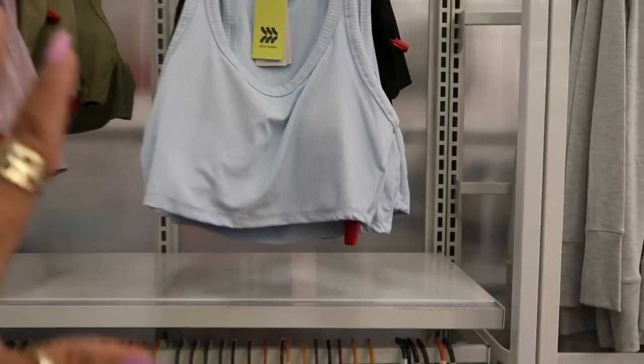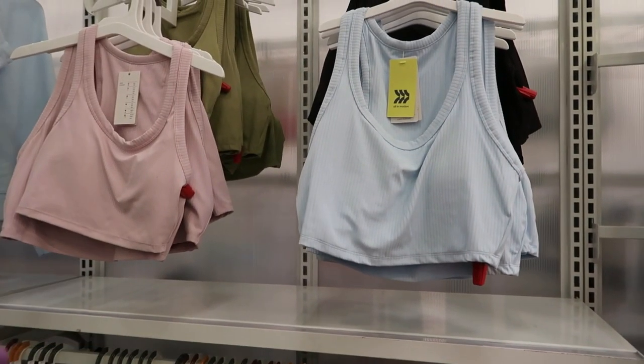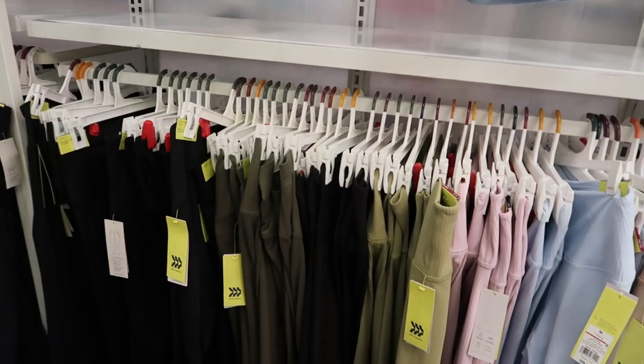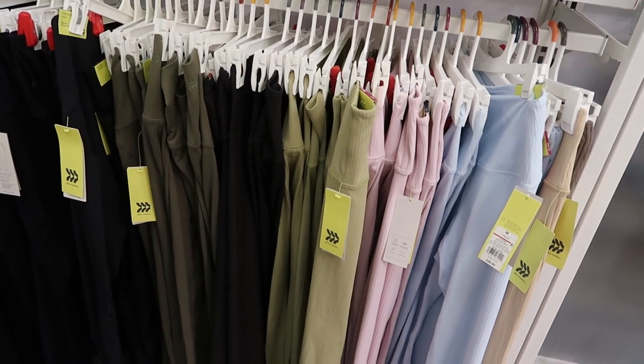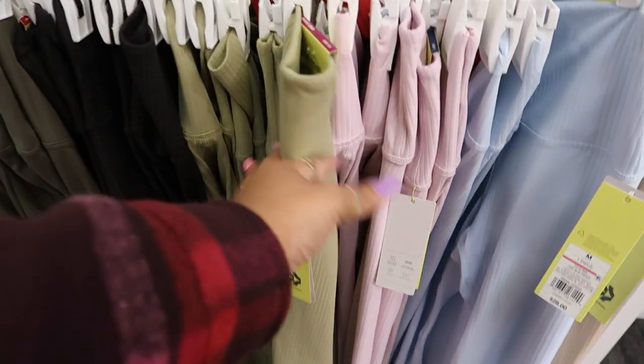You guys, they are playing, and I'm not gonna let you guys hear it because then I might get a copyright strike, but they are playing My Girl in the background. UNITY, they playing Latifah, UNITY.